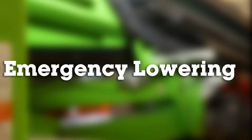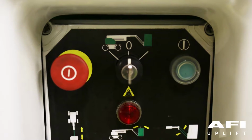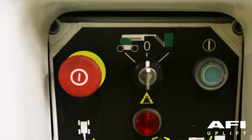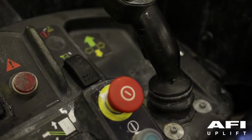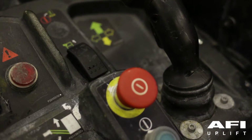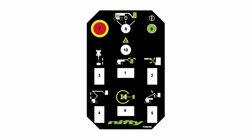Checking the operation of the emergency controls every day and before each shift is an essential part of the operator's duties. The operator and all ground personnel must be thoroughly familiar with the location and operation of the emergency controls in the event of an incapacitated operator. Turn the key switch at the ground control station to ground anti-clockwise. Manoeuvre the machine using the ground controls to lower the platform to the ground.